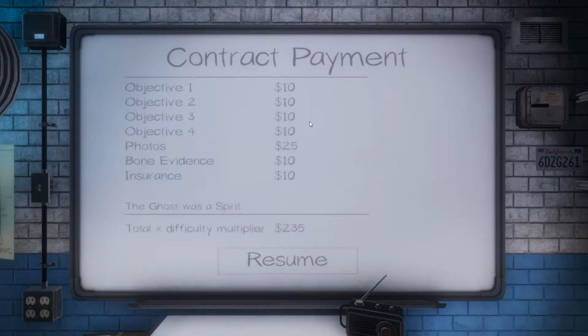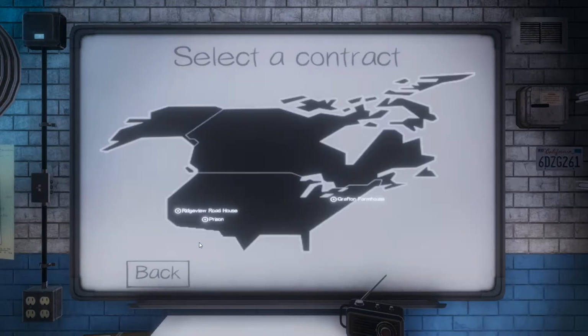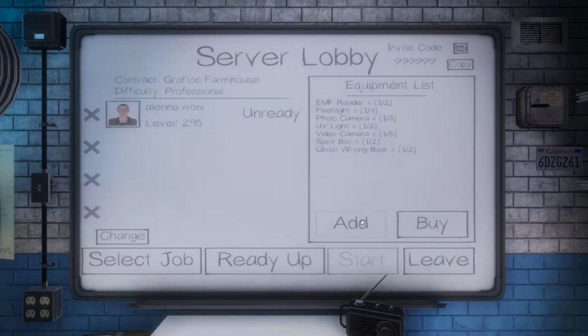It was a spirit. We got lots of money and quite a bit of experience. We're coming up on 300. I wonder if that's like special. Intermediate. We just did Ridgeview. Grafton, sure.